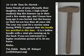The area was used as a Marine camp during World War II. It appears that the handle has petrified in this time. It is a hollow handle with a steel pin running up to the head. If you're interested in a higher resolution picture, let me know. Aloha. This was found in Hawaii.